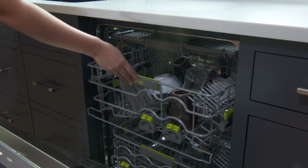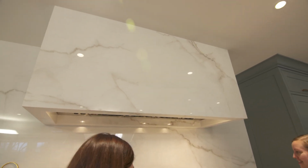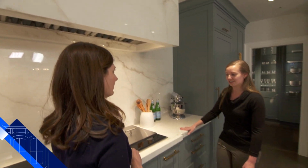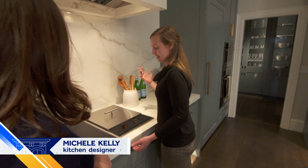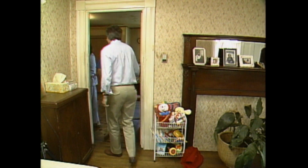How did we get here? So we went a little bold with the hood. We love this hood. We clad it in the same material as the countertop and the backsplash, the porcelain. And it's a very powerful hood to vent out. This Old House has tracked the evolution of kitchens for over 40 years.